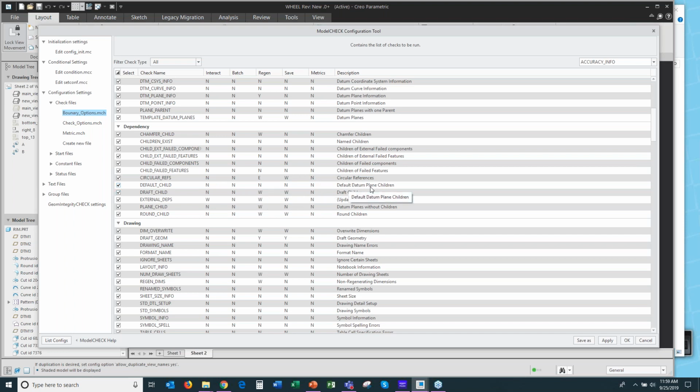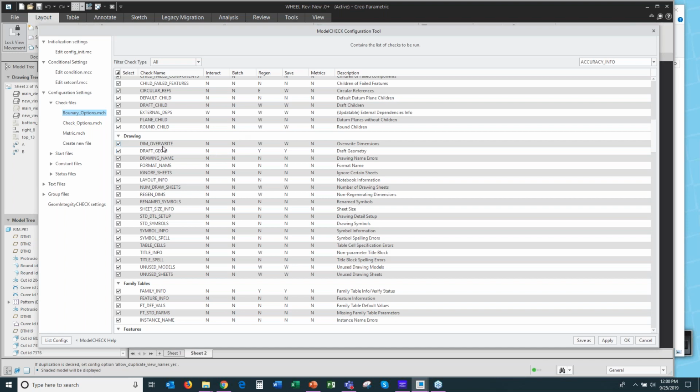Default children of the datum planes, external dependencies, or do we have external references? Once again, those are warnings. Once again, it may be design practice that we are copying geometry, but I at least want to know that information. Same thing down here with drawing information: are there dimensions that are overwritten in my model?